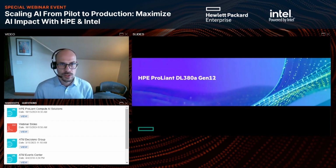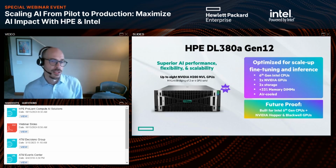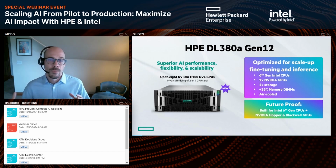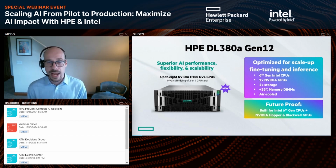All right, the last thing I'm going to spend 2 minutes on is just a little bit deeper on the 380A Gen 12. So we're bringing this to market next month. Again, this is a real flagship product for us and Intel. Out of the gate, it's a 4U system, but Intel has done such a great job with their new CPUs that we're able to support up to, again, 8 double wide or 16 single wide GPUs plus Intel's latest and greatest CPUs, and continue just to support this through air cooling. So you're not having to worry about plumbing, water, direct liquid cooling, or any of that.